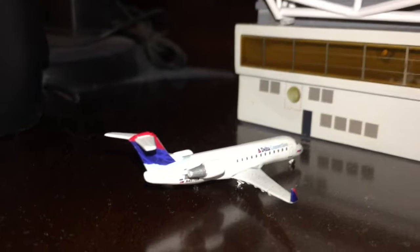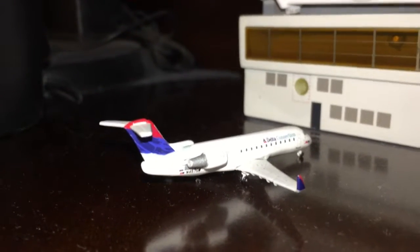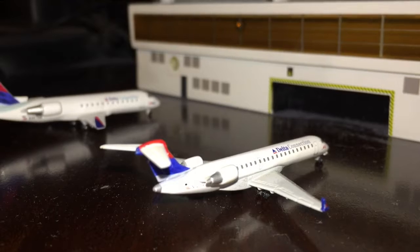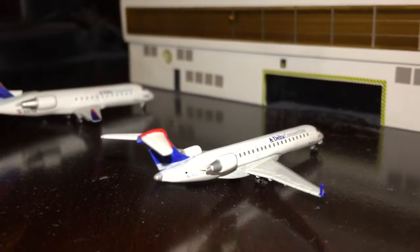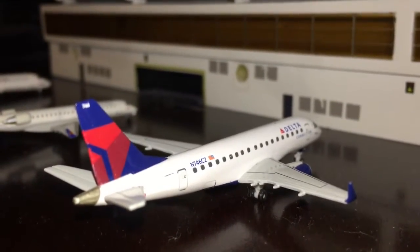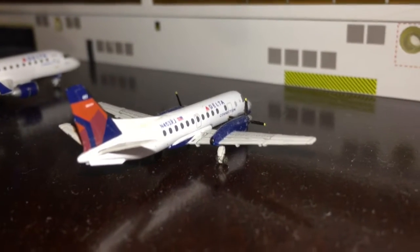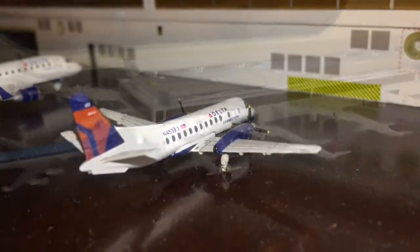Okay, moving on to the connection fleet. Here's the Delta Connection CRJ-200 still in the Colors in Motion livery, which will be heading for Gainesville, Florida. The 1/500 Colors in Motion CRJ-700 will be going to White Plains, New York, aka Tri-State Aviation's airport. The Embraer 170 will be going to Detroit. And finally, the Saab 340 will be heading for Chattanooga, Tennessee. I remember that's a route they would fly with these Saabs before they retired them, so that's where she's going.